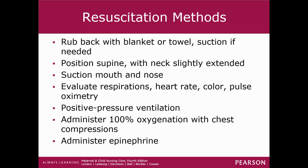But if I am not able to get my oxygen saturations or improve my color, then I need to start adding oxygen. If I'm doing chest compressions, then I crank my oxygen up to 100%, okay? And then, of course, if you're doing chest compressions and all that kind of stuff and you're still not able to get a good heart rate and good breathing, then we're going to start talking about intubation and doing epinephrine and doing a full resuscitation, okay?